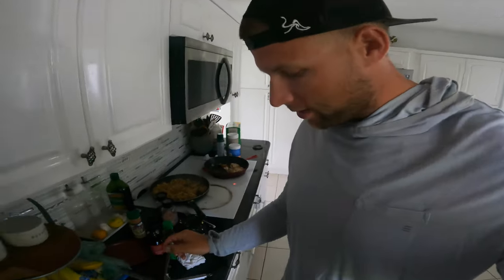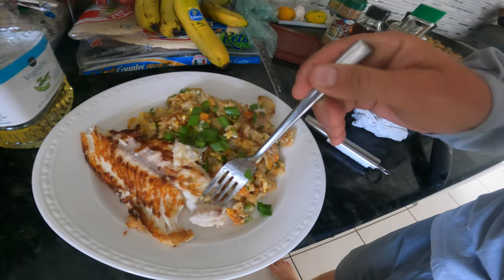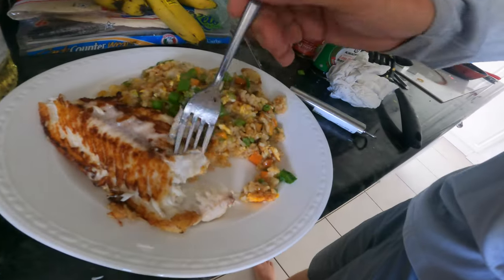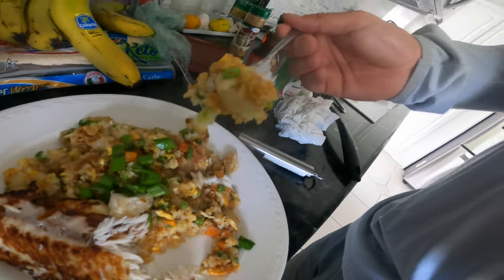It's time for the taste test. I'm gonna do a little fried rice, a little mutton snapper. Whew. It's hot. Oops. That's really good. The fried rice. It's actually easier than I thought. I haven't done fried rice like that. It's actually really good. It's easy.